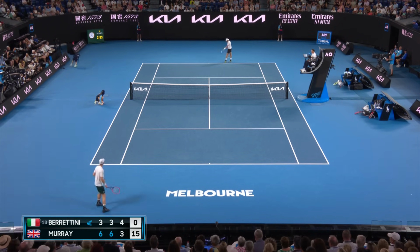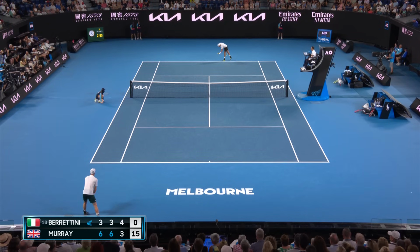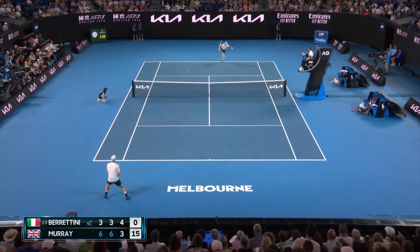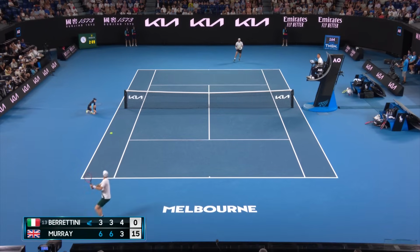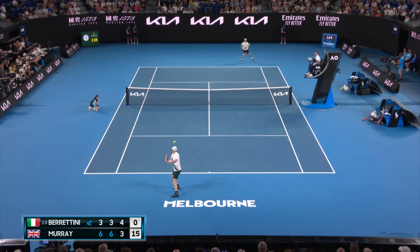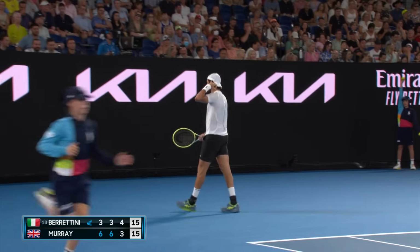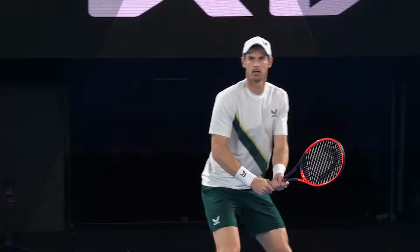That comes when Andy stands up, but he's doing it on the first court rather than the second. Lost his timing at that point, Andy. You don't see that too often. 15 all.